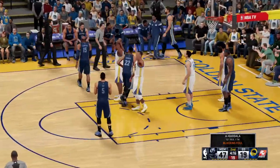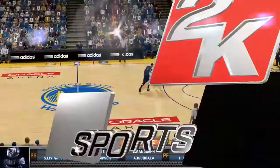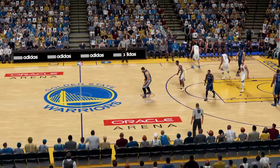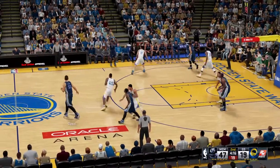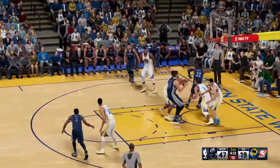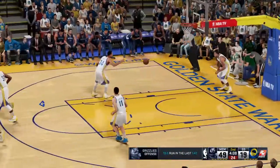Some changes for Memphis. Marc Gasol checks in for Carter, Green comes in for Matt Barnes, and Smith subbed in for Mike Conley. Marc Gasol, Jeff Green, Russ Smith. On defense, the Warriors. And it's Gasol penetrating. An amazing finish with a hand right in his face.